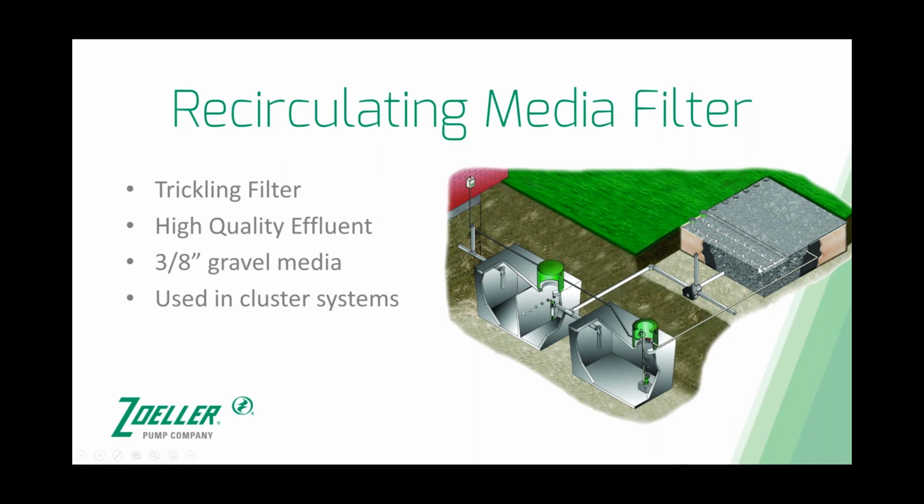The pump is going to be on a timer dose cycle, so we pump out exactly how much we want at a particular dose. And the effluent is going to come out of the orifices here, and it's going to flow over top of the rock, the 3/8-inch pea gravel, and it's going to grow a bacterial population, a film on those rocks. And that's where the treatment happens. And then we have a collection network down at the bottom.